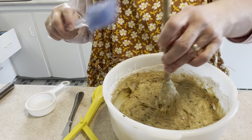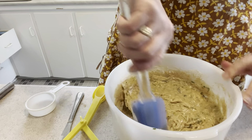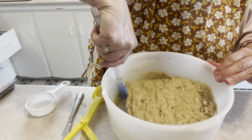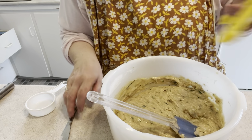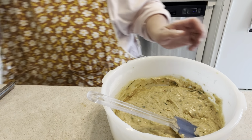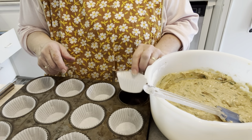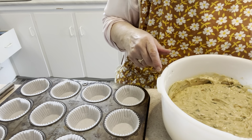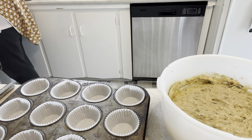Make sure I get them all mixed properly. And let me clear a space here. I just line my muffin tins with paper cups. I find it easier than greasing everything.